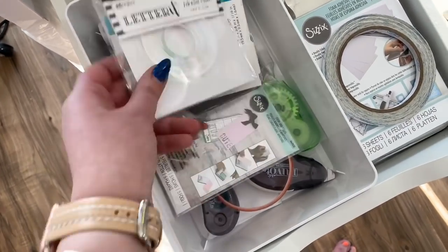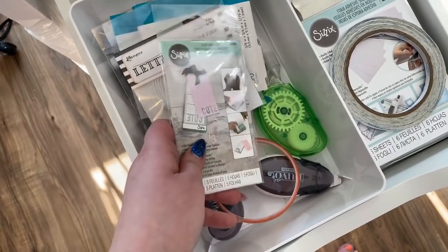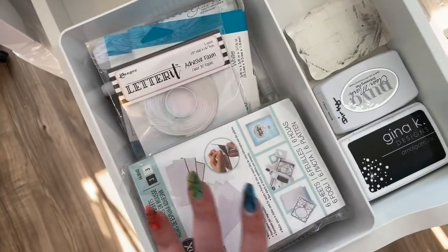So it's completely clear, which I think is awesome. And sticky grids, another thing that I keep around, and some red line tape. So they're kind of my essentials that I always want close at hand. Even though I have that lovely adhesives drawer, they're the things I always want to get my hands on.